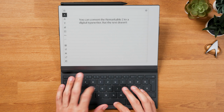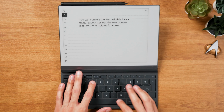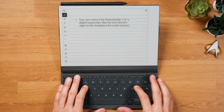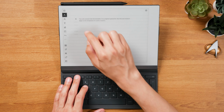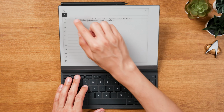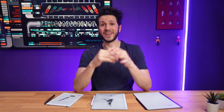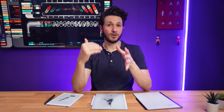handling. However, it's disappointing that the templates don't match the line height of that writing mode. You essentially type through and over the lines of the available templates, which is a bit ridiculous for an accessory that's been available for a while now and that's also not cheap with over 200 euros. reMarkable's minimalist approach can be seen as an advantage but also as a disadvantage depending on your needs. Compared to the others, it's definitely easier to get started, but it's also more limited in its functionality overall.